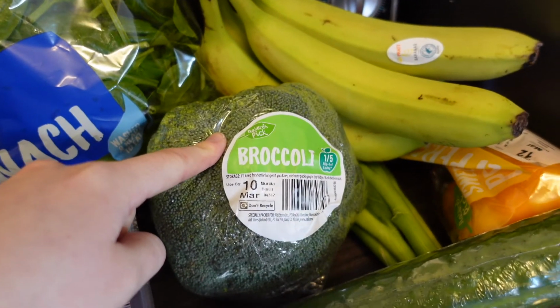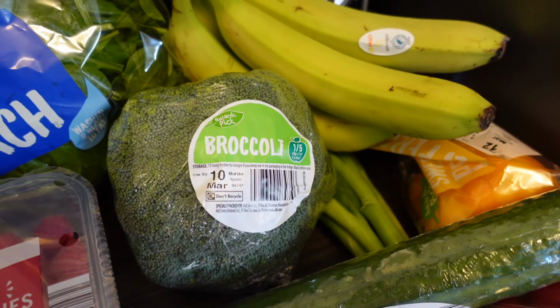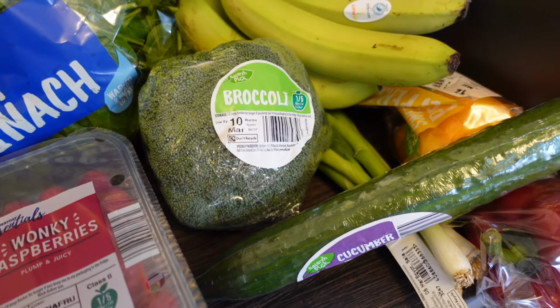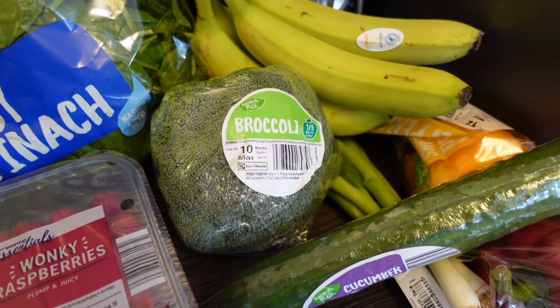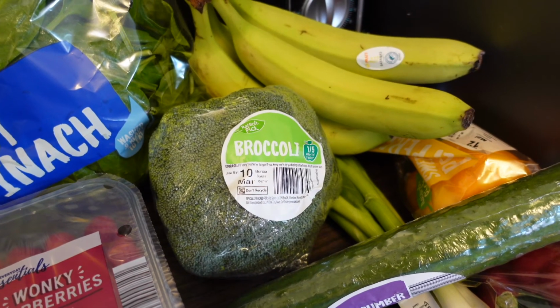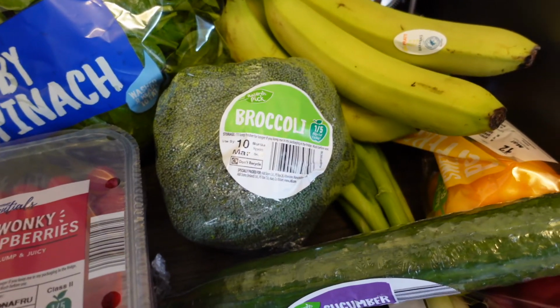I then picked up some broccoli. I thought the broccoli would be nice in the frittata and also in the risotto, so we will definitely use all of that this week. Broccoli is something Daisy's not a massive fan of, but if I put it in meals, she will eat it, so that's why I've picked it up this week.